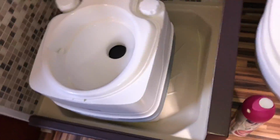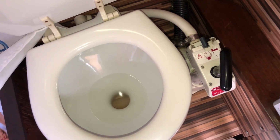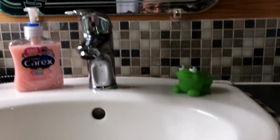Enough to make me think, right, because I've been using just the portable camping toilet there. Might be an idea to keep an eye on this and check that we're not going to have all sorts of water coming out here. It seems to have stopped, my friends. This is where the loose pipe just needs refitting, so I put that on. I'm a bit scared, friends.